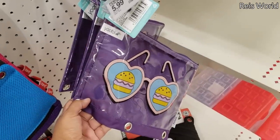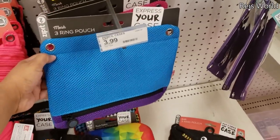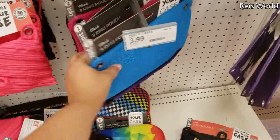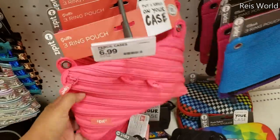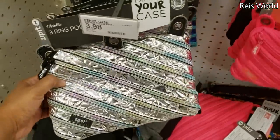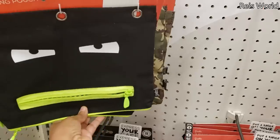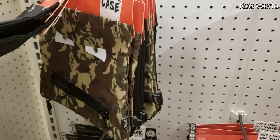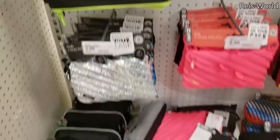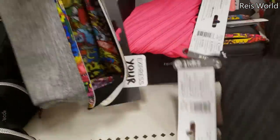Yoobi brand $5.99 pencil case. They do have this yellow one with the cheeseburger. $3.99. Pink and black for $7. They do have the foil one for $3.98. Oh, look at the blue. $5.99. And they do have that camo print. Okay. $6.99. But look on the inside.